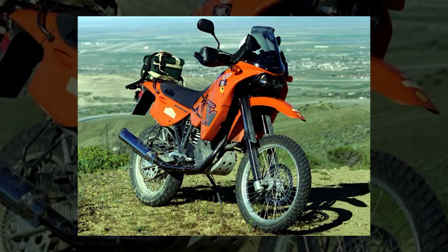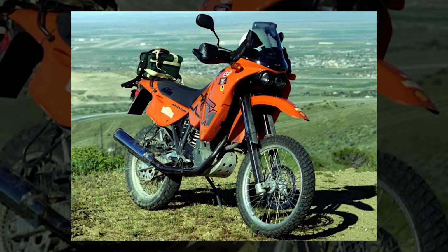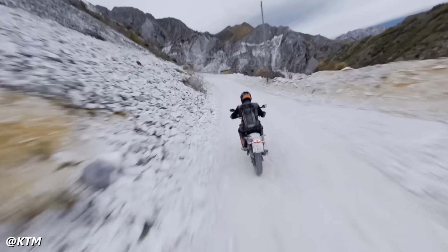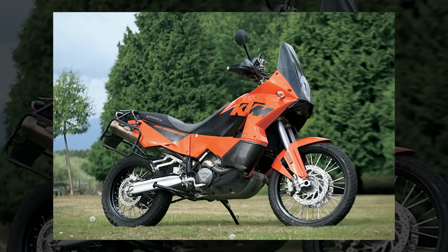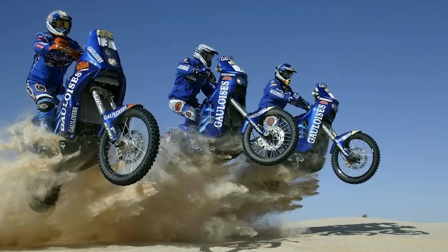The 620 Adventure was a rally-inspired long-distance enduro bike that was meant to be as capable on-road as it was on dirt. Most of the adventure bikes we know today are quite a long departure from these off-road routes, though KTM has managed to stay true to these core values even in their current models. In 2003, KTM released the 950 Adventure, which was another milestone for their brand as it was a platform ridden to victory in the 2002 Dakar Rally.